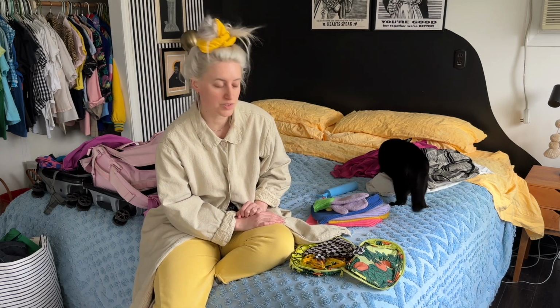So accessories overall, happy with how I packed those. I think I could have packed less earrings, but again, not taking up much space.